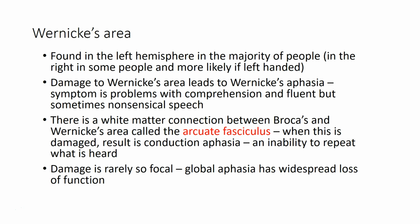In addition to these more specific areas where there's damage, a person can also have a more global aphasia where they have a more widespread loss of function, probably associated with broader damage to the brain, covering both Broca's and Wernicke's area and some of the other connections.